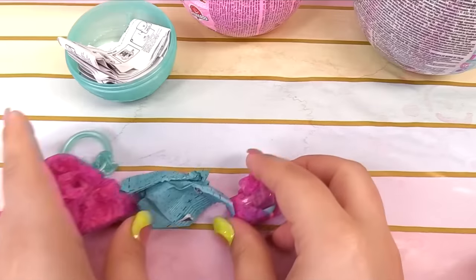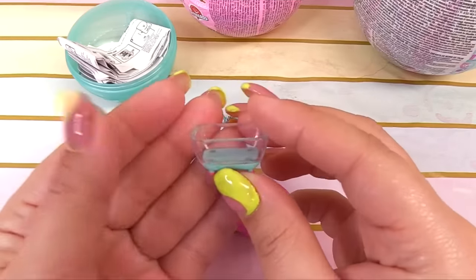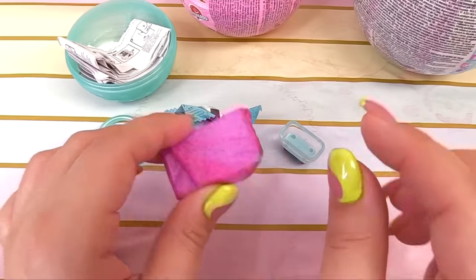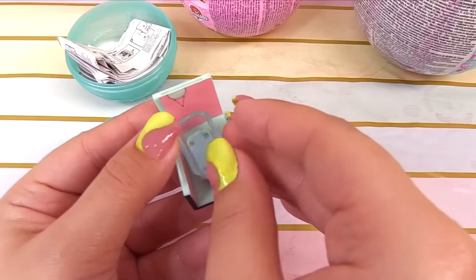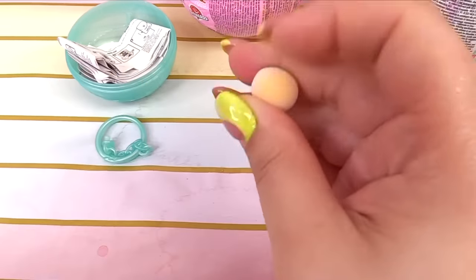Okay, so I can already see the cutest little miniature tub that is so adorable. It's the little tub from the LOL house, but in mini form. Okay, let's put our tiny little tub over there. And then we have a little background. I guess the tiny little tub goes over here. And what else do we have in here? Is this our little pet?